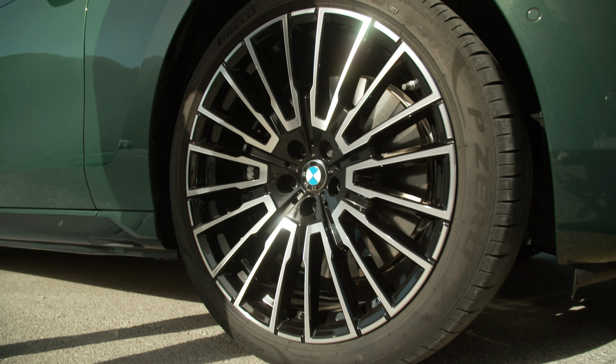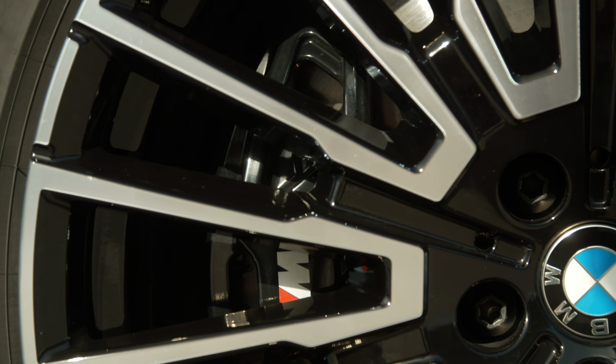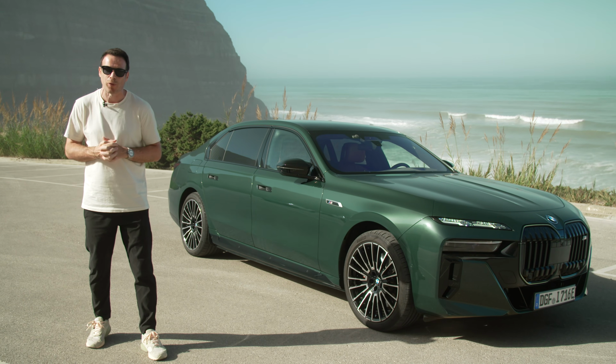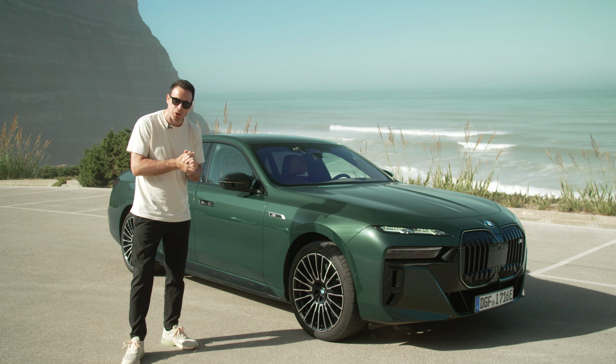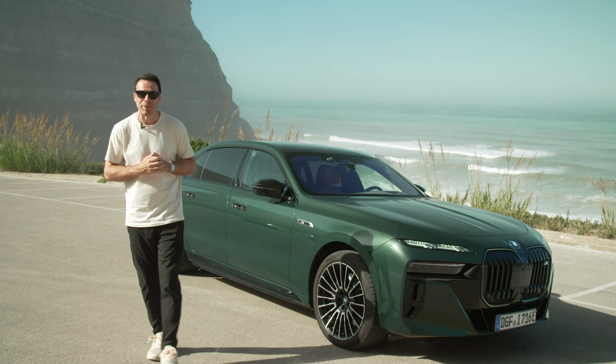Naturally, it's an M car, so it does come with specific M wheels. You can see right here, 21-inch wheel options, bicolor, black and silverish. Of course, it's something that you get on all the M Performance automobiles from BMW. You have black calipers. I believe you can spec that in blue and red as well, but naturally black goes really well with this wheel option and also with the Aurora Diamond Green.